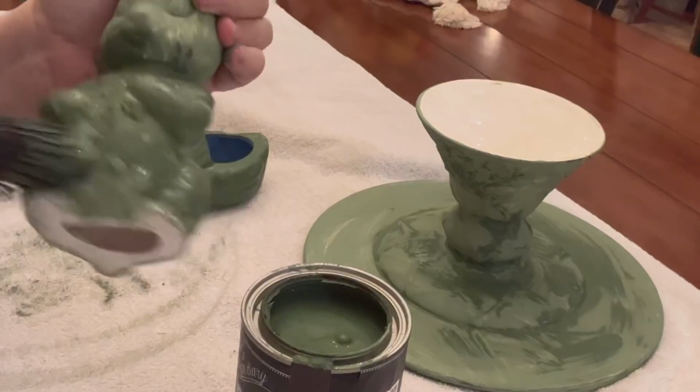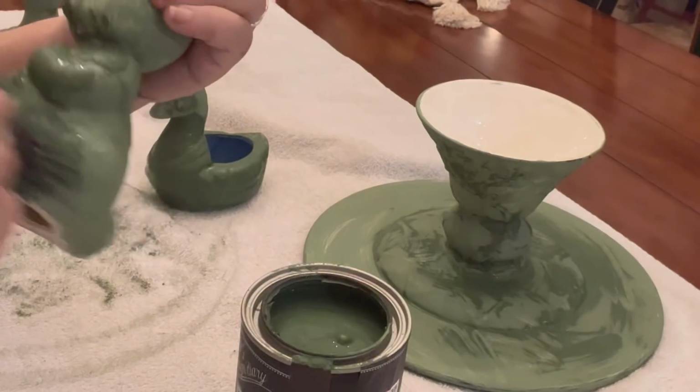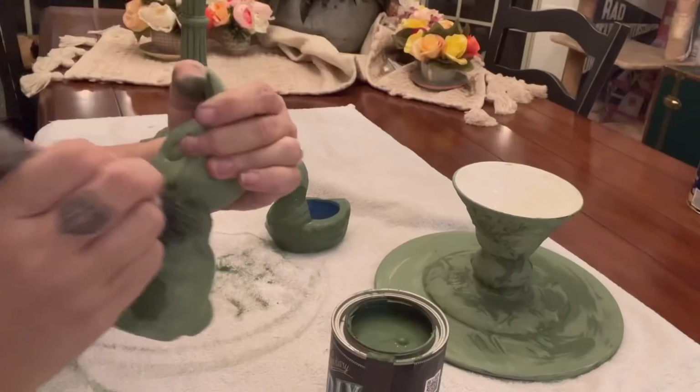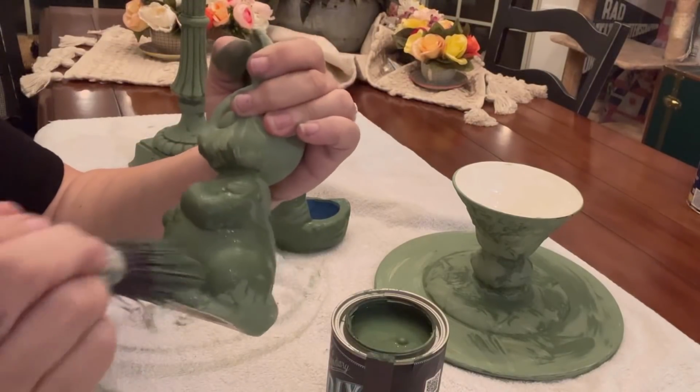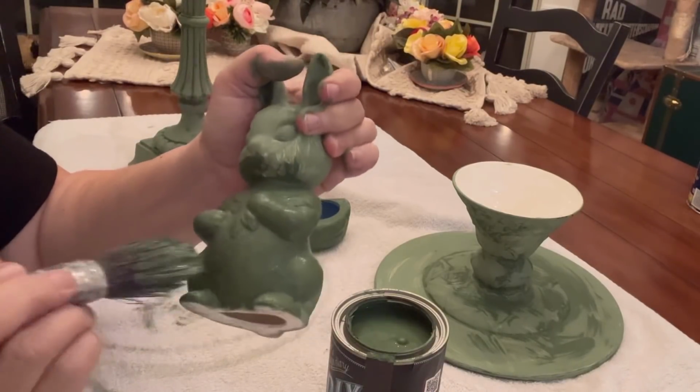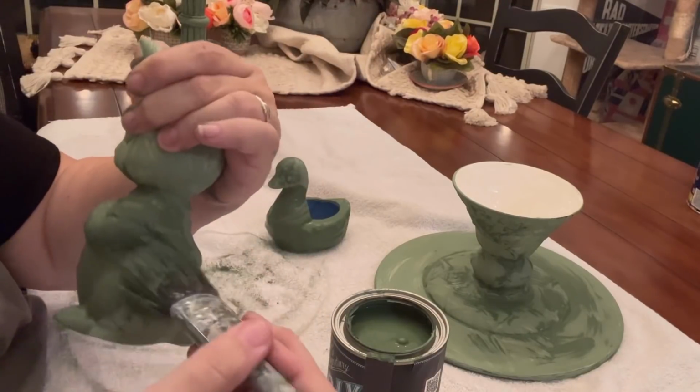Otherwise, I find that because DIY paint activates again when it's wet, I have a tendency to pull the paint off when I use a typical brush stroke as opposed to a patting or dabbing or a smooshing motion.